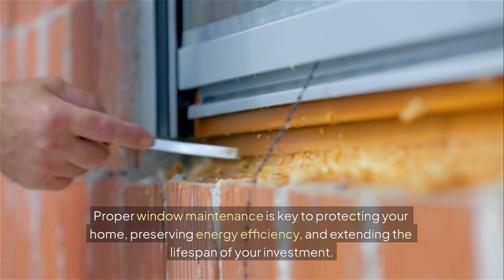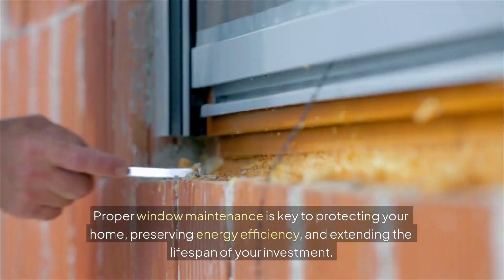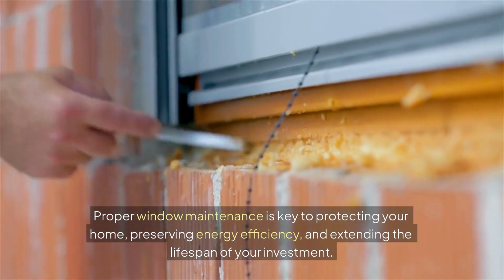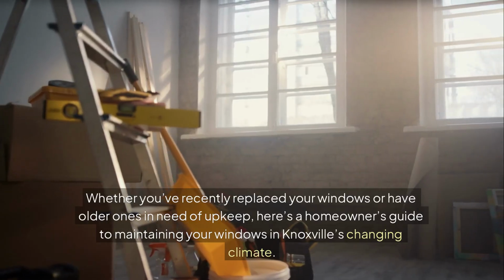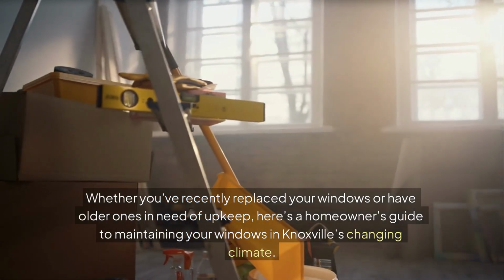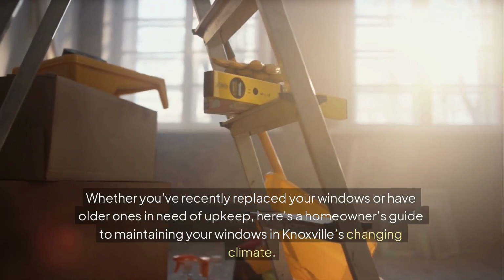Proper window maintenance is key to protecting your home, preserving energy efficiency, and extending the lifespan of your investment. Whether you've recently replaced your windows or have older ones in need of upkeep, here's a homeowner's guide to maintaining your windows in Knoxville's changing climate.